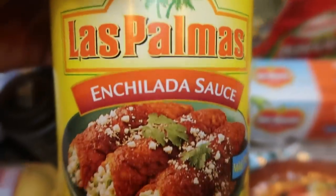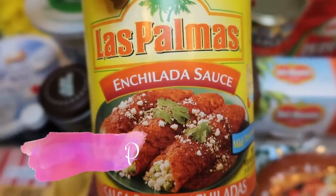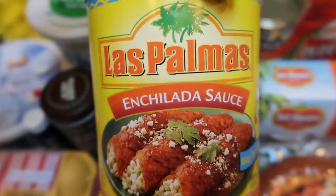I love it. Also, Las Palmas enchilada sauce. This is for an upcoming dinner recipe. At the end, I'll be showing you my meal plan. So this will be able to tie into that. You'll see how it all kind of ties together.